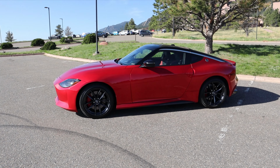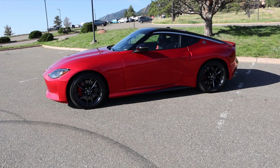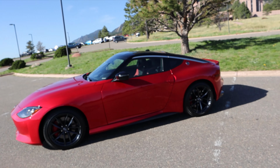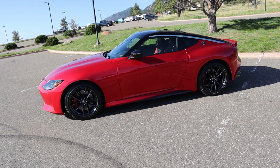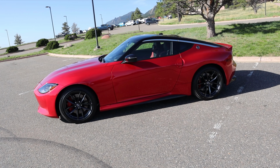And then here's your full side view. You can see again that retro styling. Notice how we've got the chrome strip there at the top of the roof. We have the black roof. We've got the black mirror caps as well. And yeah, overall, again, looks fantastic.